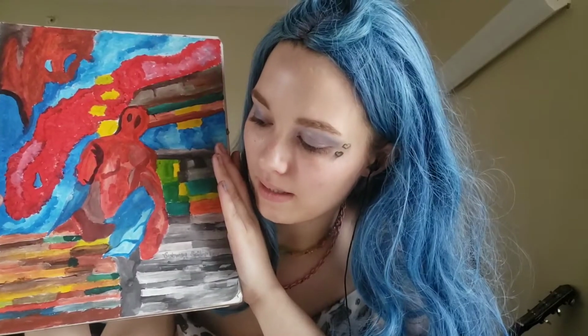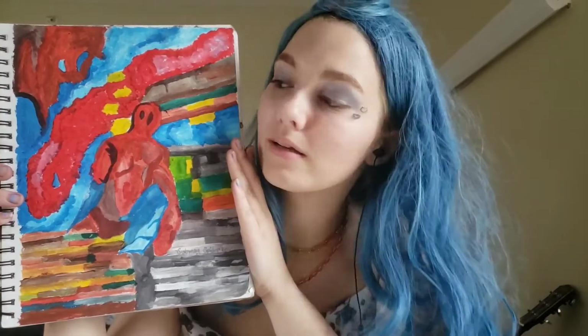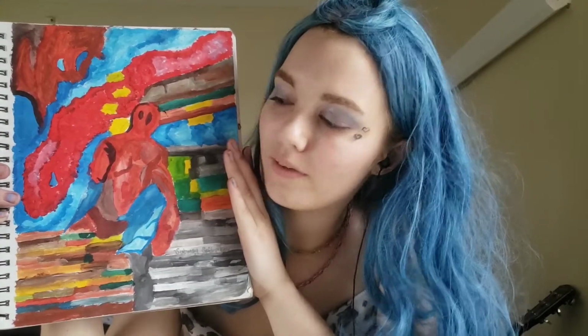It's called Subway Spider Boy, I think, and it has kind of the colors of Spider-Man, but his body is kind of deconstructed, so that you can recognize it, but your brain has to do the work, and I kind of like art like that, I think.